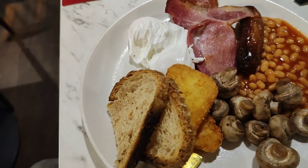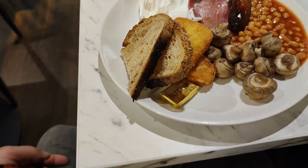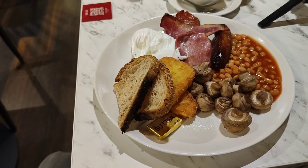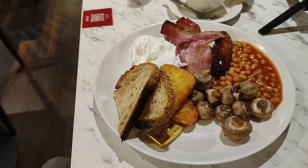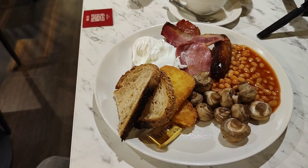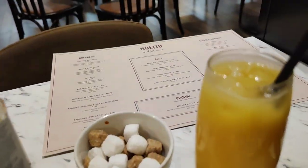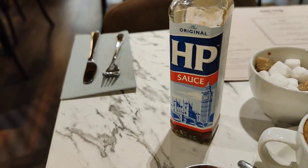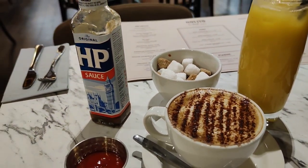So, bacon, sausage, beans, mushrooms, hash browns, butter. It doesn't look very big, but I think that'll fill me up. I do need a decent meal, because I didn't eat last night. I just had a sandwich, so let's get tucking into this. So I've got orange juice there, and a nice cappuccino, and I've asked for brown sauce and that. I've got sugar. There we are.